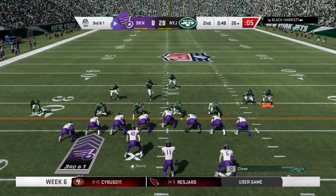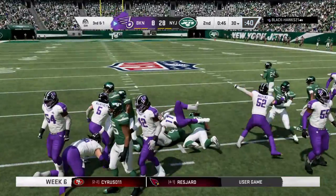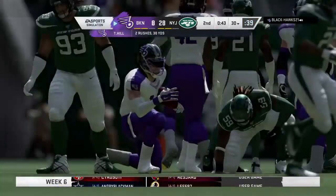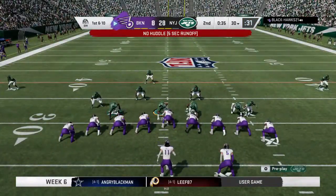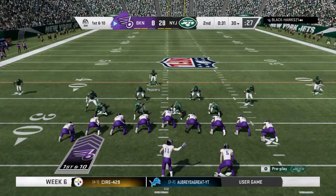I got it. Snap. He may try and run for this. And he's going to have the first down yardage as he's down at about the 30-yard line. Give him 4 yards as he does it himself, and it's a first down.